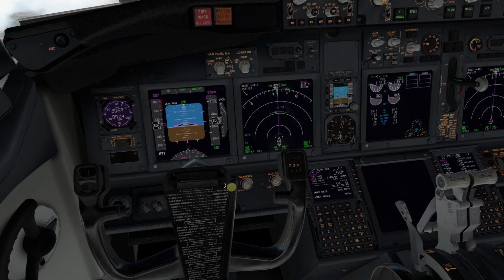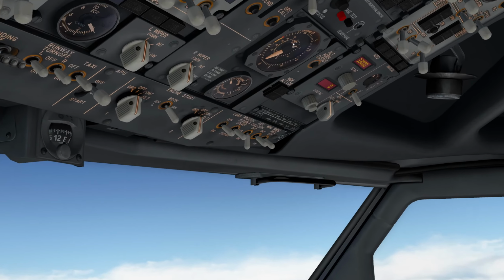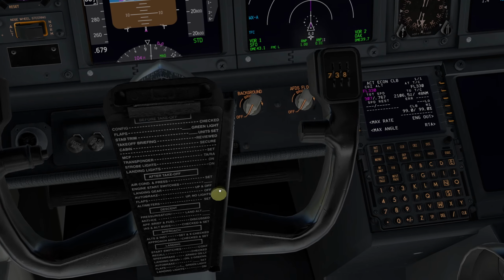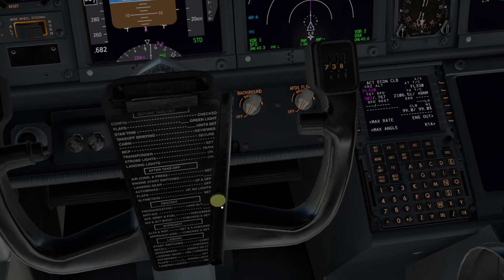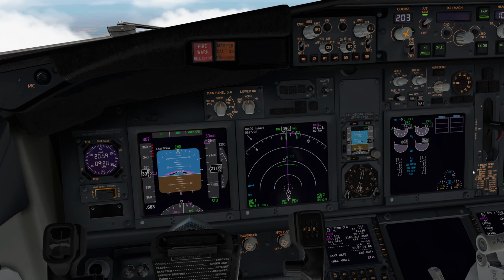Or maybe it is. All right, so we'll run through these checklists. All of that done after takeoff. Cabin pressure, and that there looks great. Start switches are off, auto brake off, flaps are in and off, altimeter's set, and so that's it. And again, we're just ignoring this.